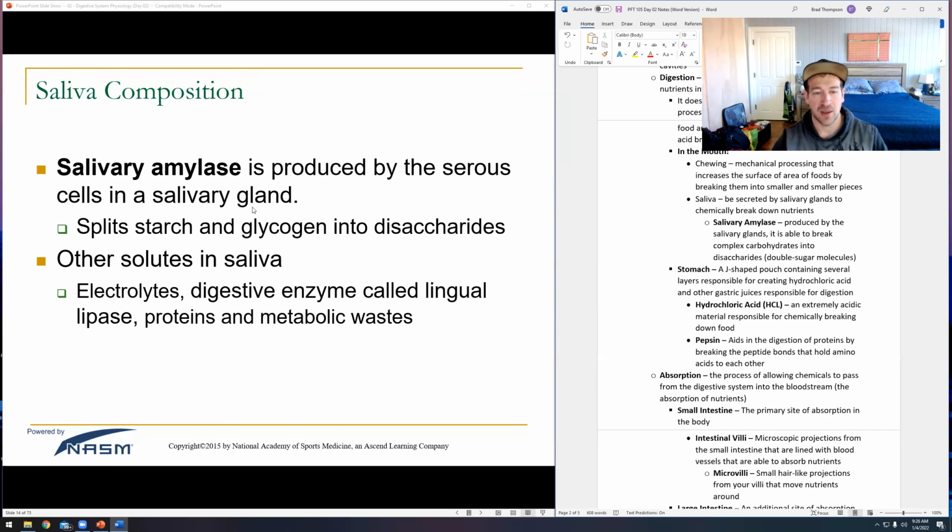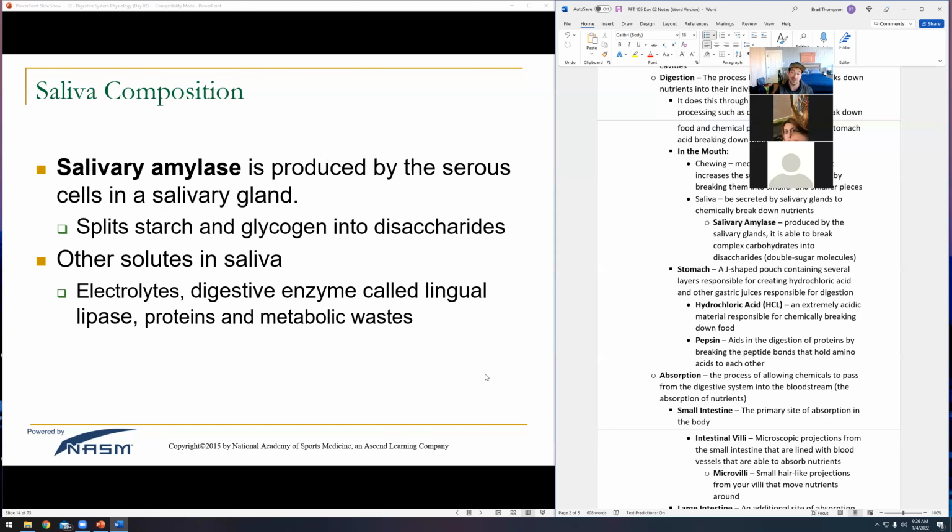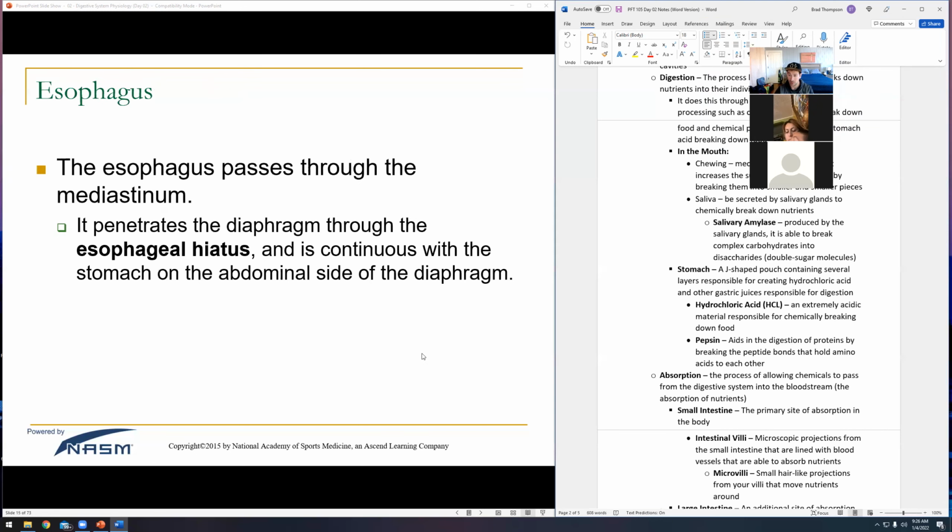It's produced by your salivary glands, and it's got some electrolytes in it. It's got some digestive enzymes. It's got lingual lipase in it. That's your saliva, and that one helps break down fats. There are also some regular proteins and metabolic wastes in there as well. That's actually what bacteria lives on, which is why everybody has morning breath.